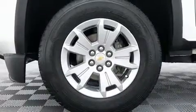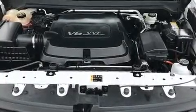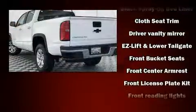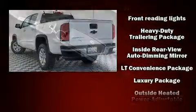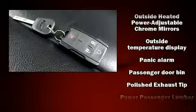Chevrolet also prioritized safety and security with features such as dual front impact airbags, head curtain airbags, traction control, a panic alarm, OnStar, and four-wheel disc brakes with ABS. With electronic stability control supplementing mechanical systems, you'll maintain precise command of the roadway.